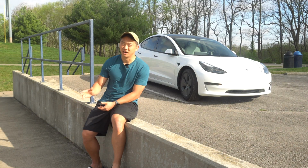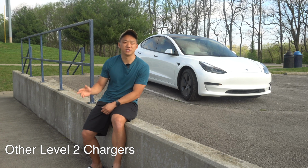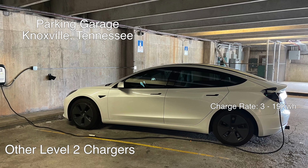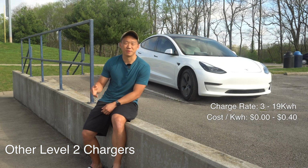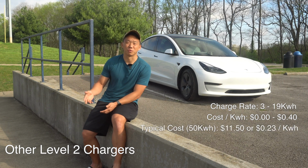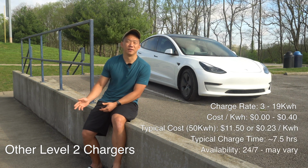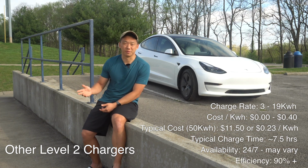Number 3, other level 2 chargers. Just like the destination chargers, these charge your car at a rate of 3 to 19 kilowatts. They can cost as much as 40 cents per kilowatt hour, and if there is a cost, I spend about $11.50 for 50 kilowatt hours. Again, these are also available around the clock, but availability isn't always known. Efficiency on these level 2 chargers is also 90+%.